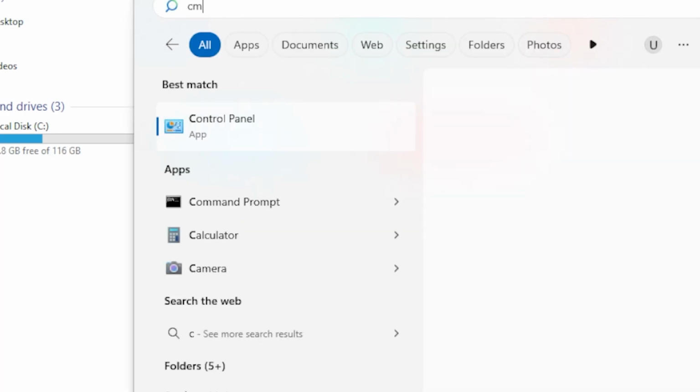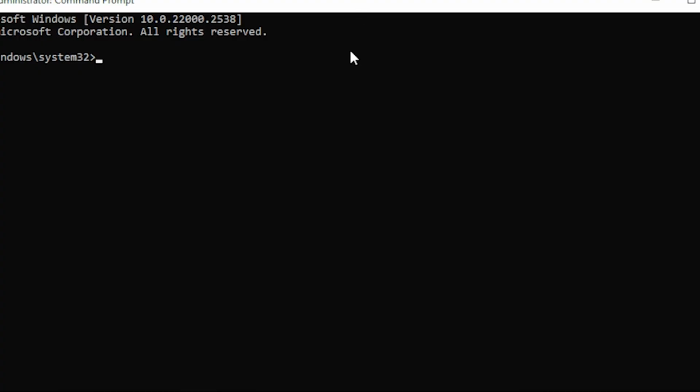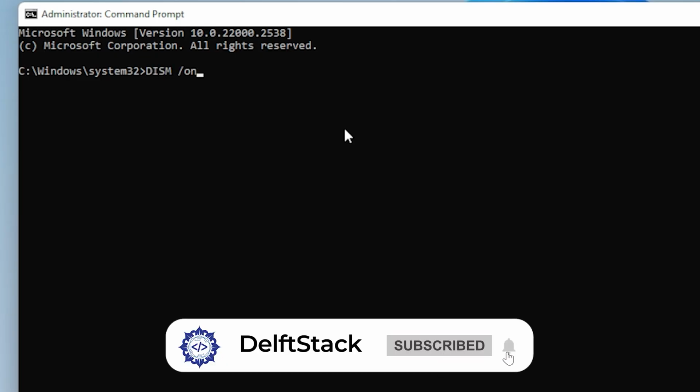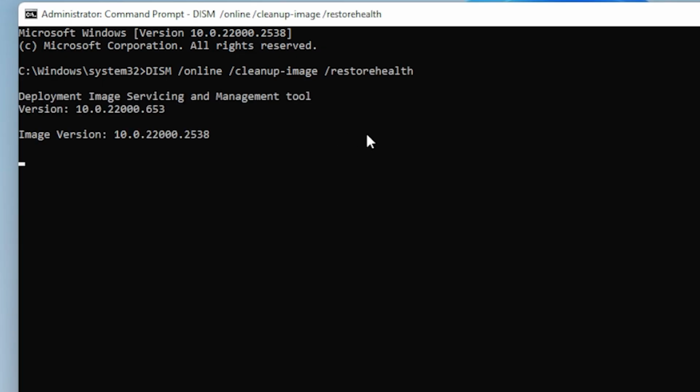Still not working? Let us move on to using the DISM tool. The DISM tool repairs Windows system images and could fix deeper issues that might be preventing File Explorer from opening. To do this, open Command Prompt as administrator just like before. Then type the following command and press Enter: DISM /Online /Cleanup-Image /RestoreHealth. This process might take longer, so be patient. Once it is done, restart your PC and check File Explorer again. Hopefully this fixes the issue.